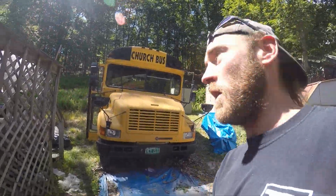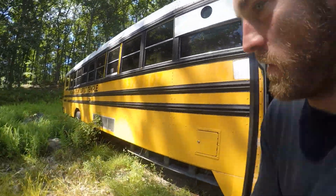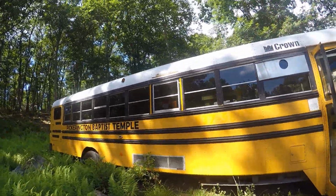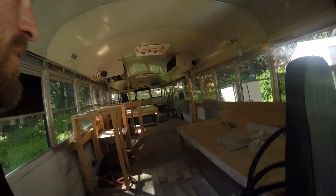All right, well, we just bought this sucker. Wow, first time driving a bus. This is gonna be cool. Big old 1997 International. Needs some stuff. It's just right. Let's check this thing out here. Wow.